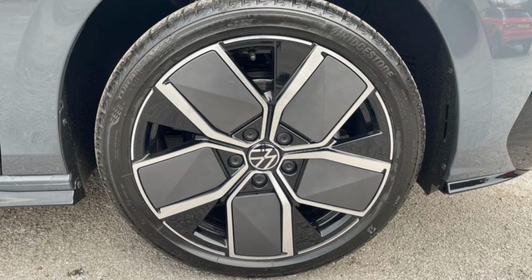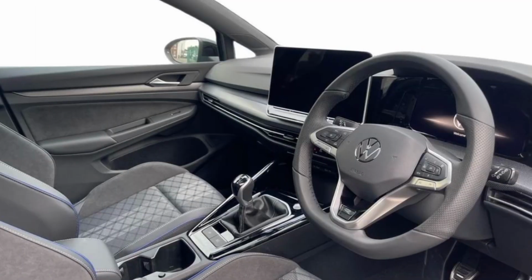I remember seeing them on, I think it was Macans and certain Caymans. They look very nice. This being the 6-speed manual, one of the more powerful petrol engine cars that you can get in a manual now. So if you're a keen enthusiast, or you just like a manual, this is the one to get.